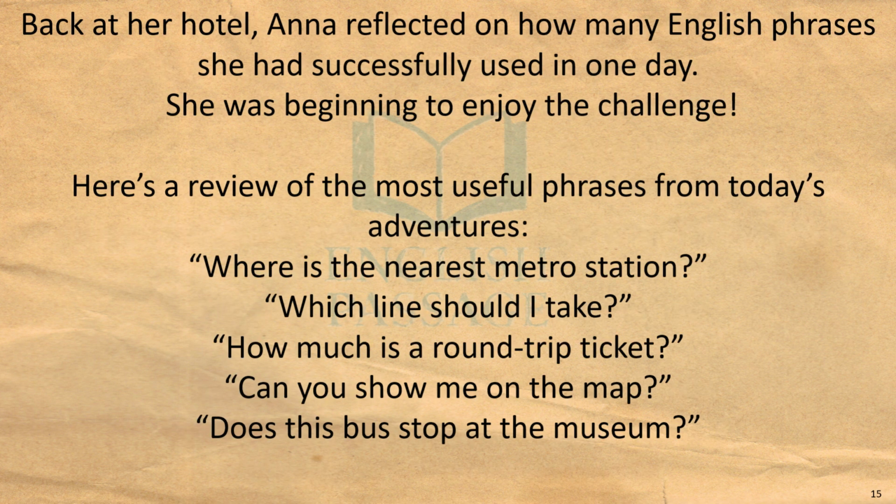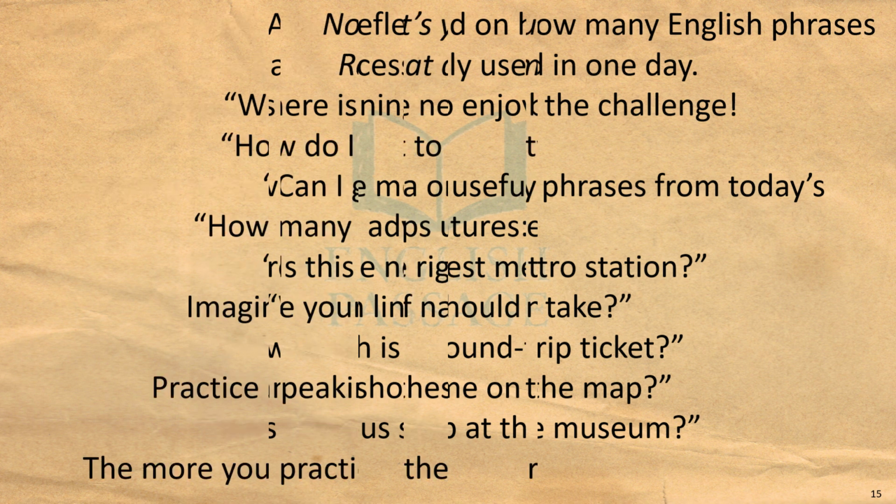Back at her hotel, Anna reflected on how many English phrases she had successfully used in one day. She was beginning to enjoy the challenge. Here's a review of the most useful phrases from today's adventures. Where's the nearest metro station? Which line should I take? How much is a round-trip ticket? Can you show me on the map? Does this bus stop at the museum?